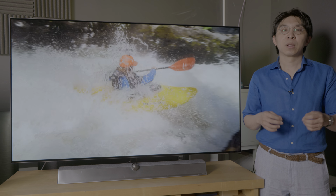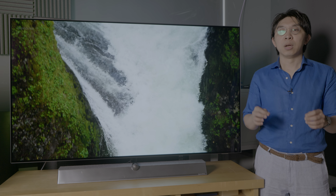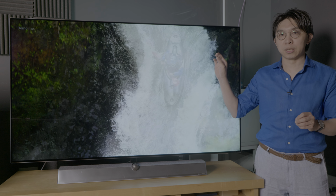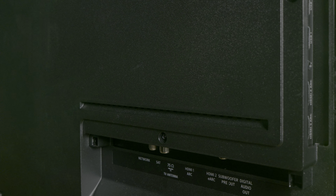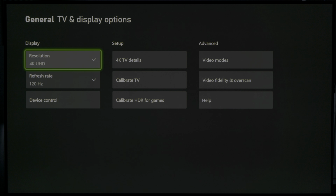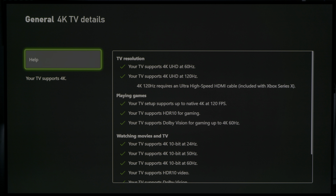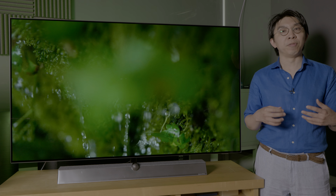While previous Philips televisions weren't really competitive in terms of gaming features, this has changed with the OLED+936. The Philips 936 is equipped with two HDMI 2.1 ports, each carrying the full HDMI 2.1 bandwidth of 48 gigabits per second, as confirmed using the Murideo 7G signal generator. The television had no problems supporting 4K 120Hz gaming, as you can see from the Xbox information screen, although Dolby Vision gaming was only limited to 4K 60Hz at the time we filmed this video in August 2021. Philips told us they are investigating the possibility of adding support for 4K 120Hz Dolby Vision gaming.